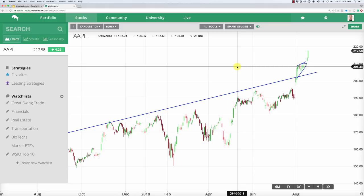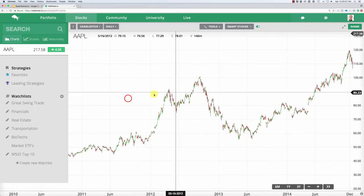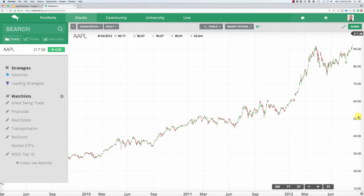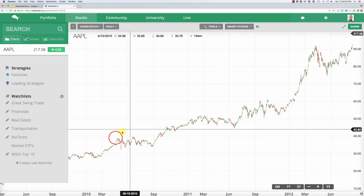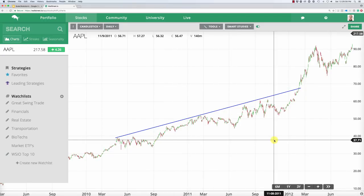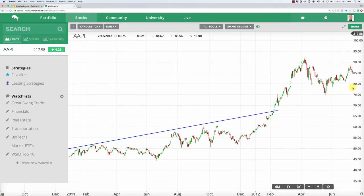Now, this reminds me of a time back in 2012, and I'm going to highlight that for you. Anybody who was trading Apple a lot over the last decade like I have been, you've kind of seen everything. And so back here, the stock had this really great up channel. A lot of people thought it was going to basically hit a little overhead right here. It did, and it gapped up into it, but then it just really took off.